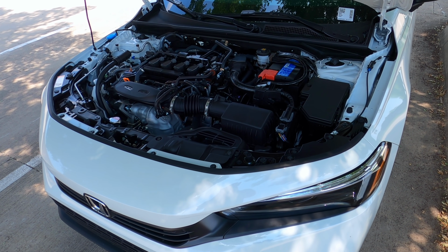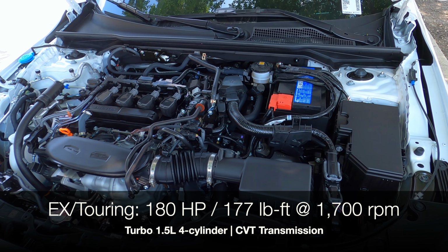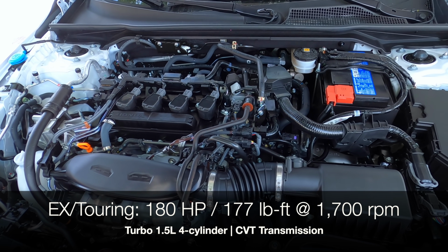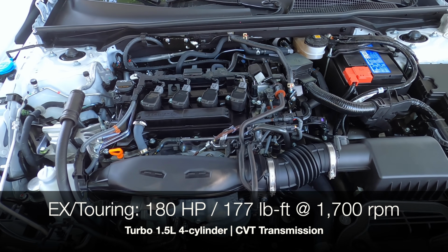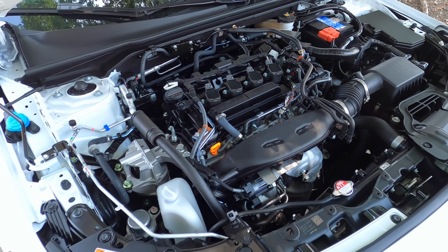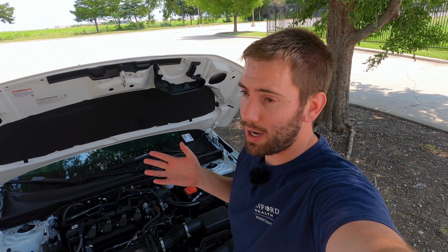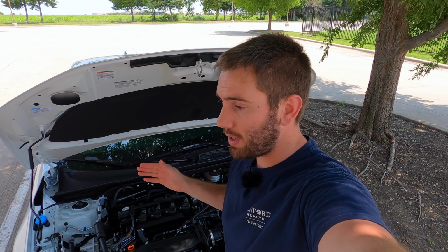This turbocharged engine is the same 1.5-liter direct injected turbocharged engine with a little bit more power at 180 horsepower and 177 pound-feet of torque, and it is still paired with the CVT transmission and front-wheel drive standard. That CVT transmission is something we'll talk about in the test drive. There's no manual option, no regular automatic option, at least on the sedan.